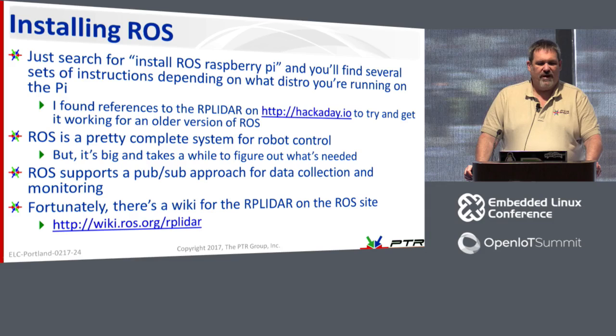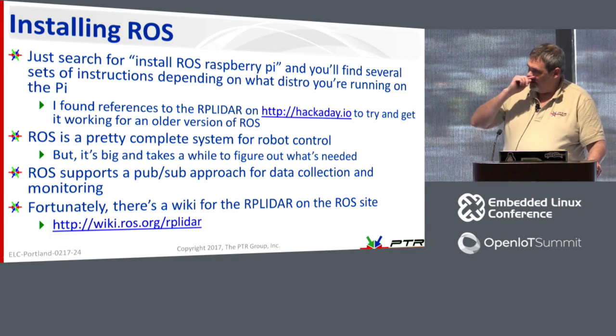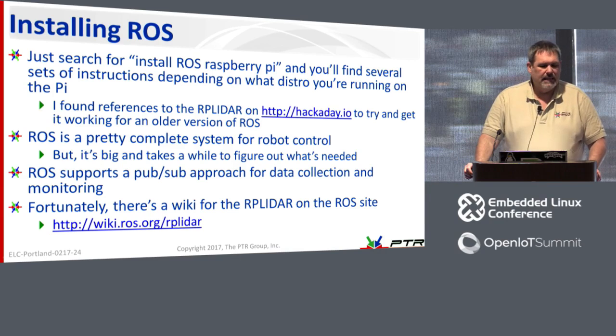Now, there were some references to the RPLiDAR, an earlier version of it, on Hackaday.io, not Hackaday.com. Unfortunately, it was for an older version of ROS that was not forward portable, so I needed to go poke around a little bit further to try and find a version that would install correctly and work with the LiDAR.